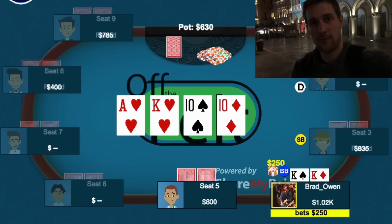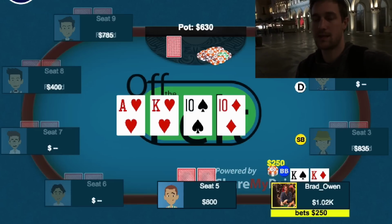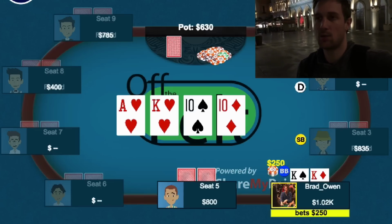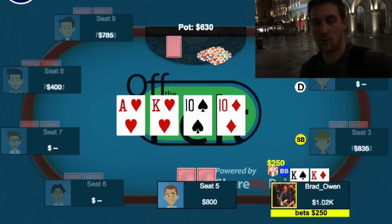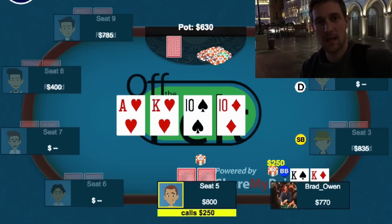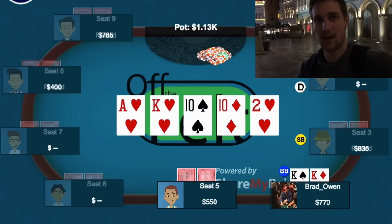I bet 250. I chose this sizing because it's going to get a lot of calls. It's kind of small, and the sizing works out well because if the opponent calls, he's only going to have 550 left, which is perfect for a river jam. So it sets that up nicely. The opponent tanks, makes the call. The river is the deuce of hearts, so the flush draw gets there.